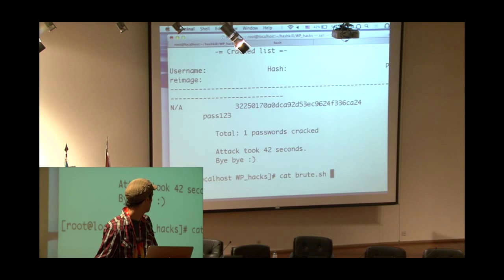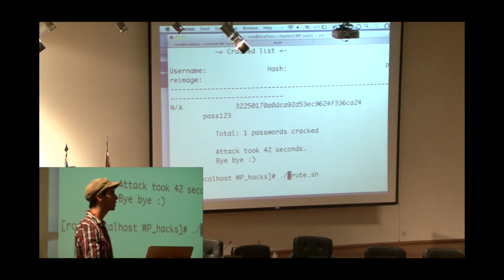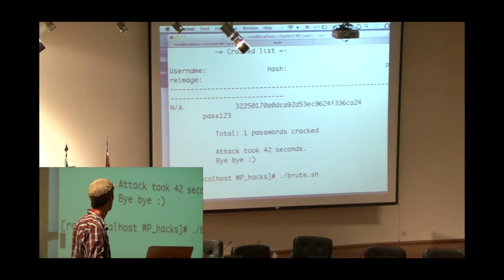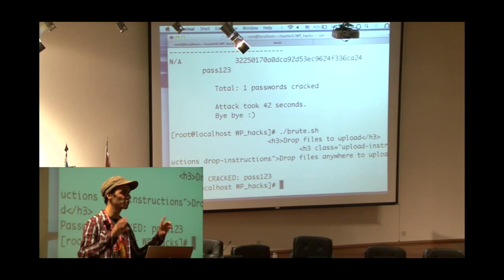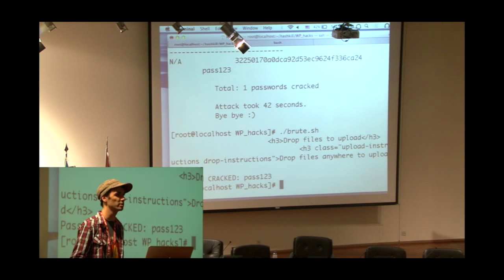The tool is a simple bash script. I can show it to you later if you're interested. But what it does is it calls a PHP script, and the PHP script goes through a text file with passwords. So once I run it, there we go. The same password, pass123, I cracked it like 10 times faster because I'm not trying to decrypt the encrypted password. I'm just trying to log in with that password.